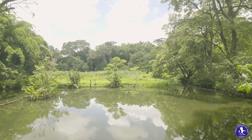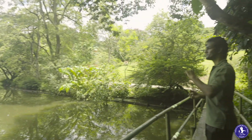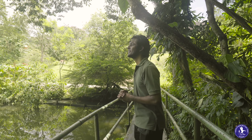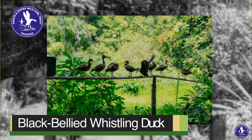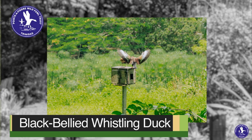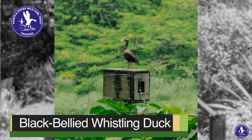Over far to where you're seeing the grass over there, there's a lot of ducks standing on their water structures that we put in place for them. Those ducks are black-bellied whistling tree ducks. They are small ducks out in the distance. Right? They have black bellies, which is how they got their name, and bright pink beaks. They're one of the fastest breeding ducks that exist in Trinidad and Tobago. They're, however, very small, as you can see.